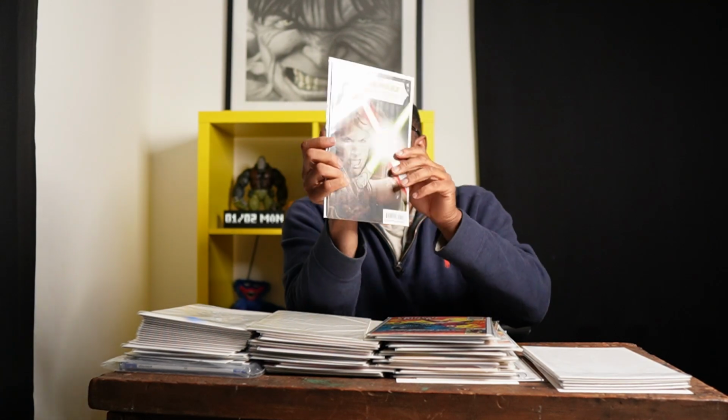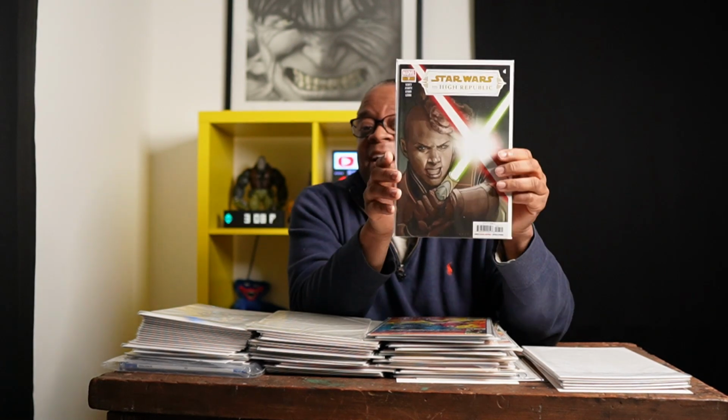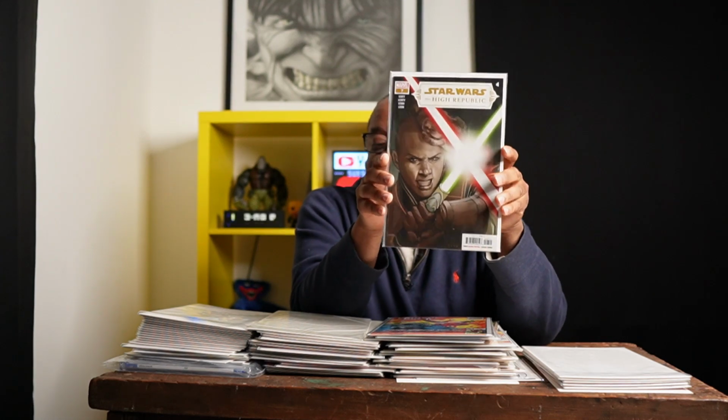Star Wars The High Republic number 7. This is the first appearance of Darth Krall. So we see Darth Krall, hard to say, but this book is kind of popular right now. So if you see this one, cover price or $10, I suggest you pick it up.